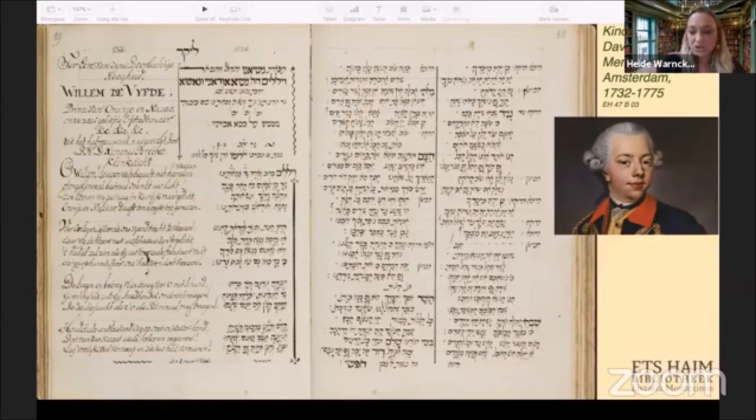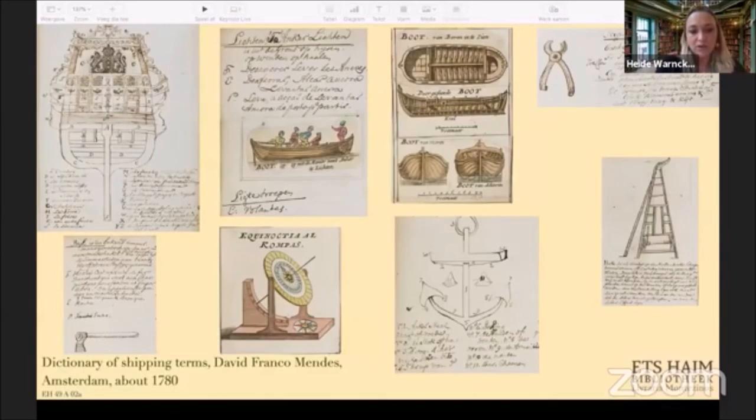Let me just scratch on another subject that is part of the Sephardic DNA, trade and overseas activities. This is an example of a dictionary in Portuguese, Spanish, French, and Dutch of shipping terms. The book was used as a handbook for the insurance broker David Franco Mendes, whom we have already met as a poet. And to come back to the question that I posed in the beginning, what do the manuscripts tell us about the young Sephardic community in Amsterdam and how did they perceive themselves?